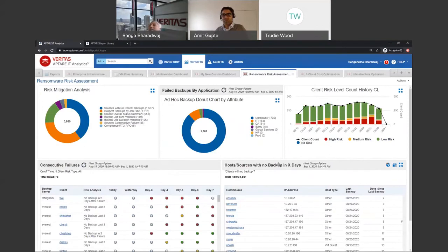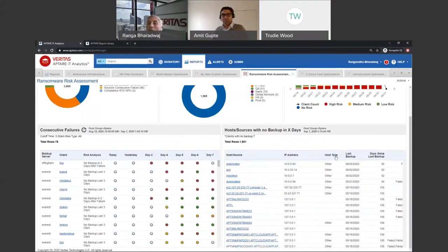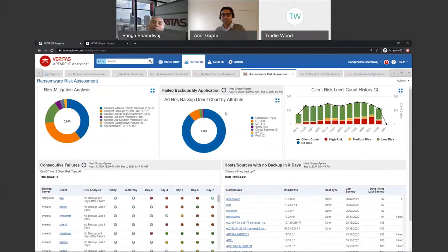Similarly, there is one on the report that we recently generated. This is the ransomware risk assessment. How ready are you? Is your environment ready for any ransomware attack? If something happens, are you ready to go back in time? And how good are your backups? How good is your protection level, so that if you have to go back in time, can you do that? And what is the last known good backup? This gives a bit of an overview of how we are doing in terms of protection.